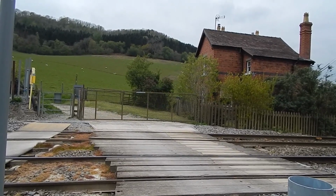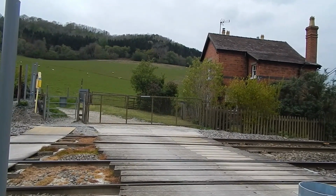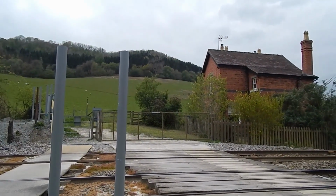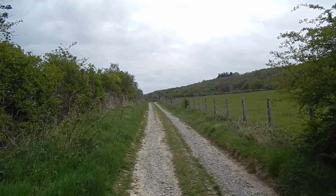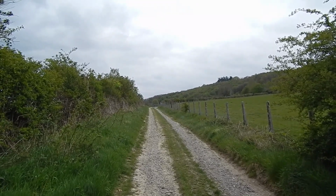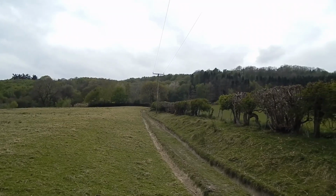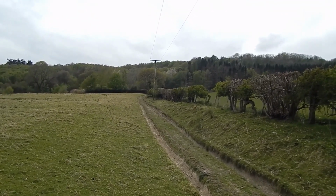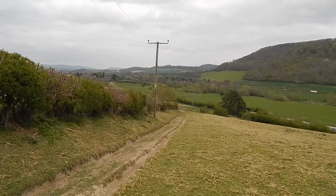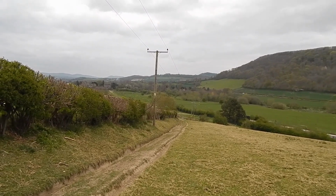We now cross over the Shrewsbury to Cardiff railway line, as a train goes past. After crossing the railway, we turn left along this track and climb. We now climb alongside this hedge. And as you climb, the views looking back the way I've come open up.